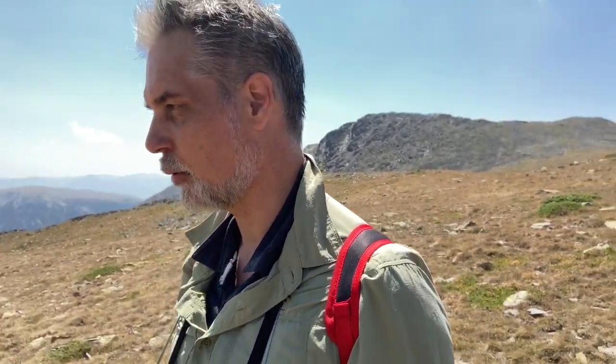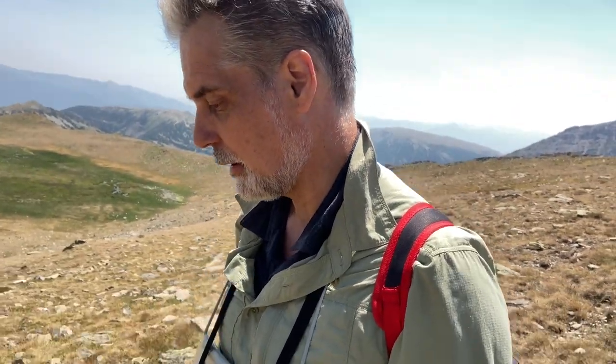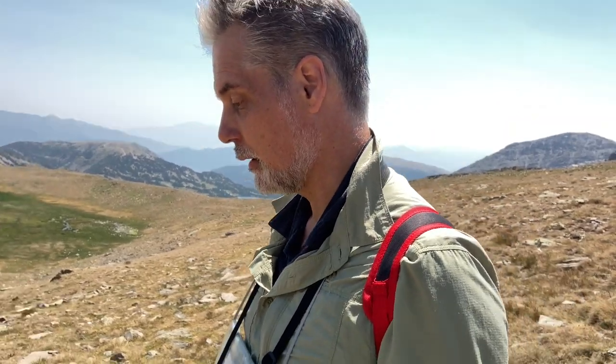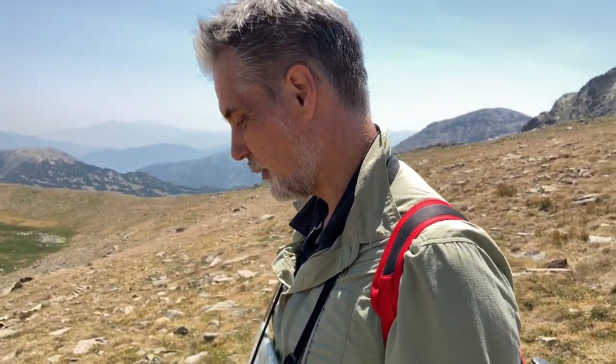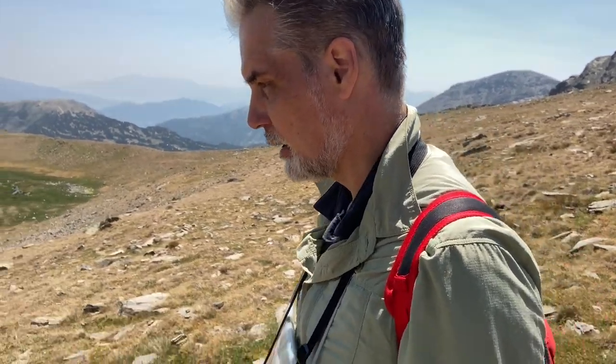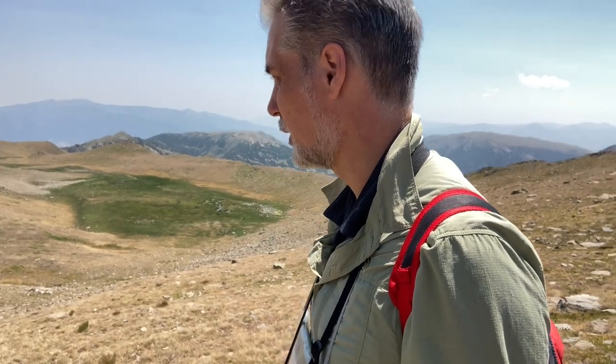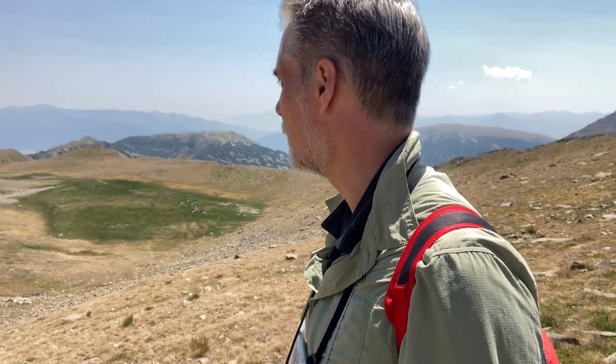Should always carry extra water. I carried a liter, should have carried two. Never know what will happen. Silly, silly. I brought my first aid kit because I'm paranoid about that. Although if I'd fallen off the arete, first aid wouldn't have been much good. Could have helped with little cuts, but yeah, wouldn't have done much good.